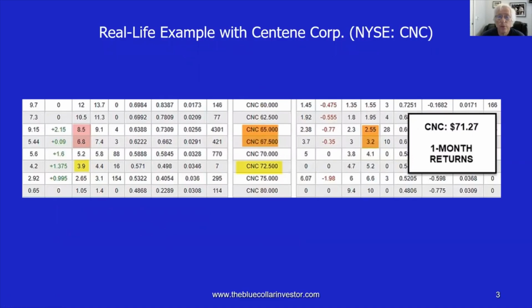Now, to analyze these approaches to risk reduction, we're going to use a real-life example with Centene Corp., which trades on the New York Stock Exchange under the ticker symbol CNC. At the time that I'm making this video, CNC is trading at 71.27. So we're buying the stock at 71.27. Let's first look at the covered call strike, and we're going to go out of the money to the 72.50 call strike. If we look at the bid column, we'll see that generated a premium of $3.90. That's our covered call trade.